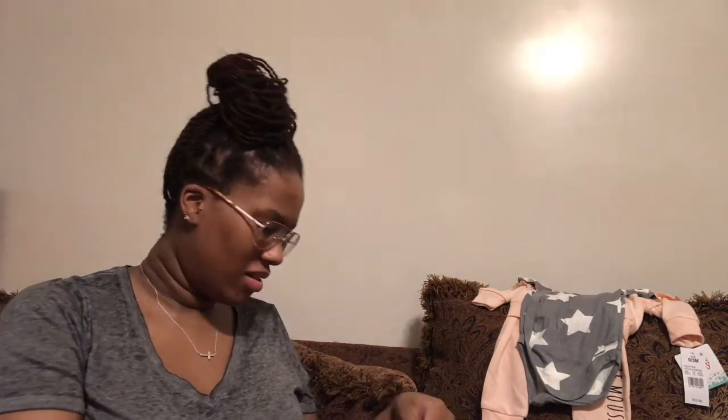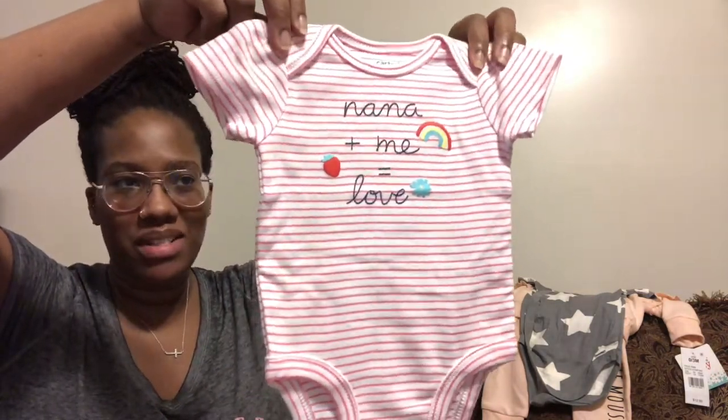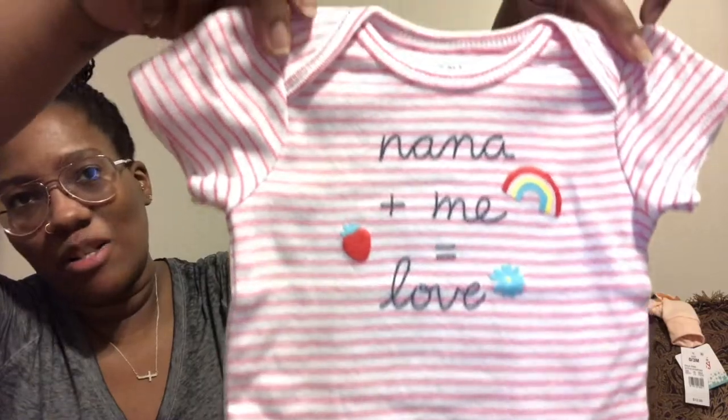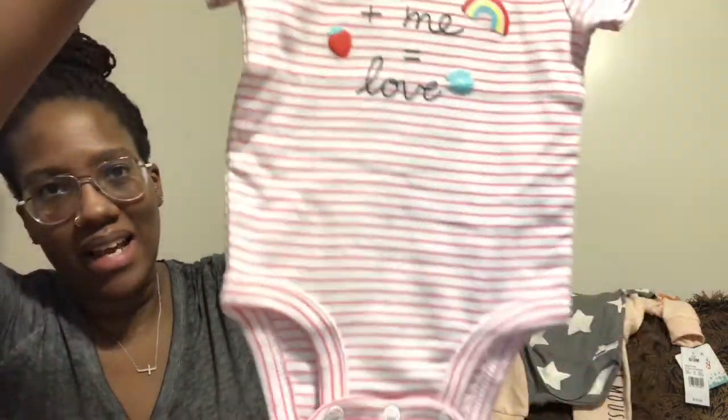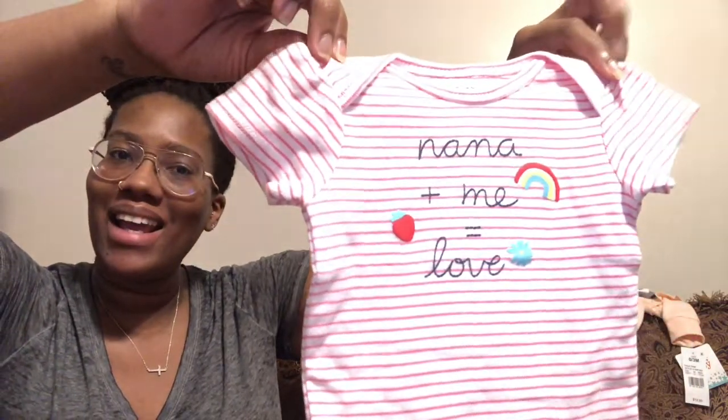But then my mom also got this one. It says Nana plus me equals love. It's super cute. All this stuff is so tiny. Like, it's so tiny.